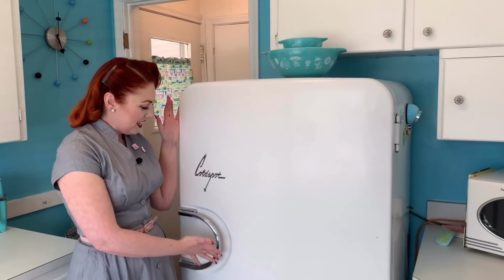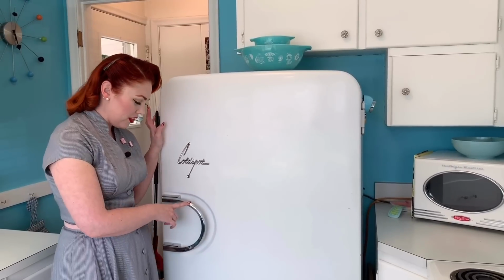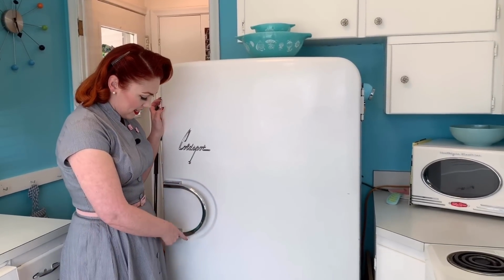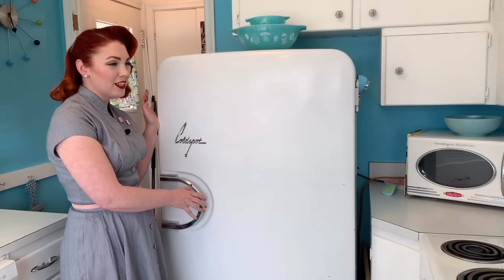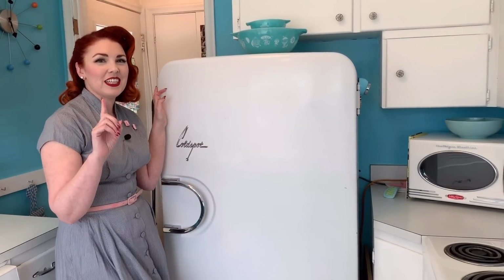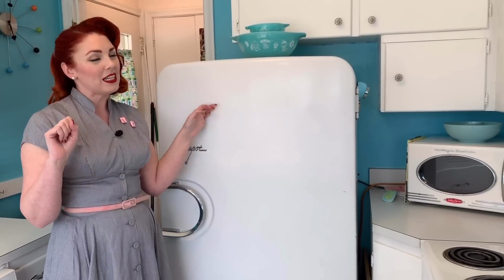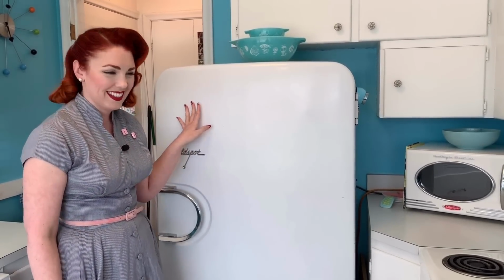Okay, let's move and show you my vintage fridge. It is a vintage Cold Spot, 1955. I love the handle. It reminds me of a walk-in freezer or deep freeze or something. I'm not gonna open the fridge. That is for another video. I'm not gonna spoil it too much, but there is a fun vintage gadget coming up that is going to show you a lot more of this awesome appliance.